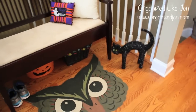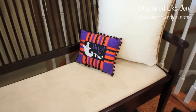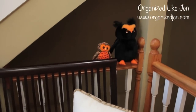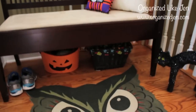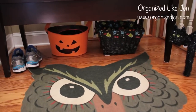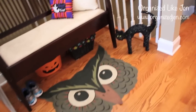The little black cat was from Michael's. I have this little pillow I got at a local nursery garden shop. And then I've got my two little, I think these are Ty Beanie Baby owls that sit on the banister. And already prepped for Halloween, I have my two candy buckets that I just keep stowed under the bench until Halloween, and I will get candy for the kiddos.